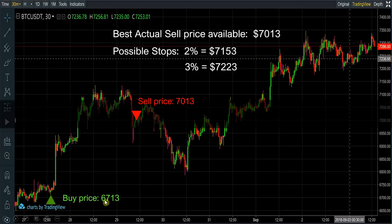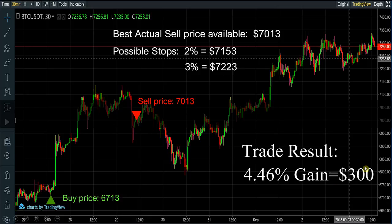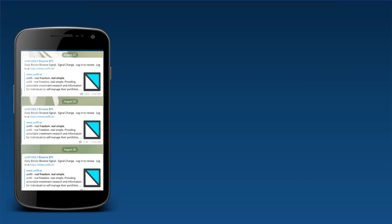The buy, remember, was at 67.13. Our sell was 70.13. That gives us a profit of $300, which is a 4.46 gain. Nice. What do we got next?